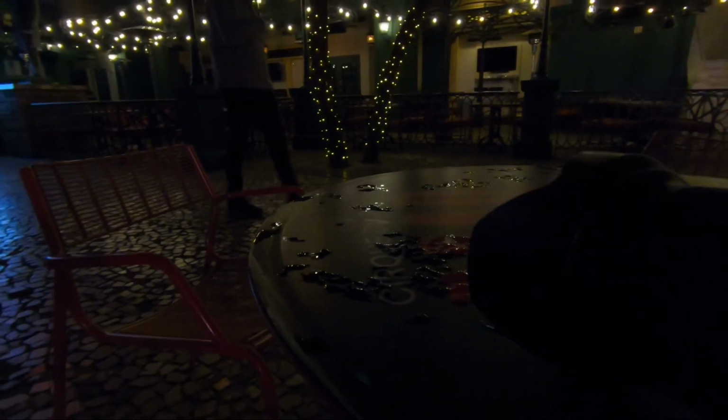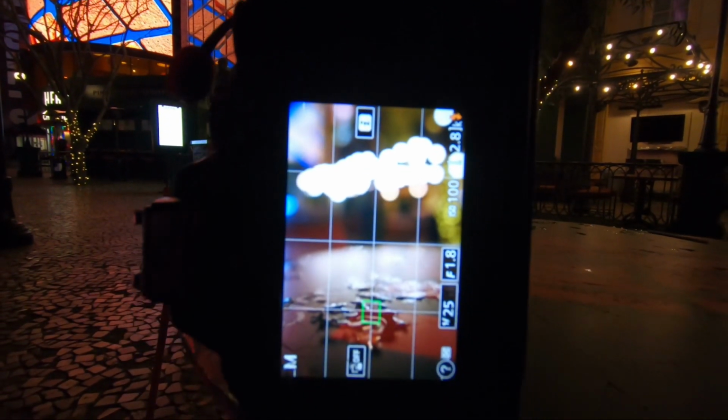As I'm walking around, I'm always looking for any type of texture. And right here I found some more raindrops. I don't know if you guys can see them, but I'm gonna use these in this next composition right here. I mean, look at that. Look at that bokeh. We're at 1.8, 1/25th of a second, ISO 100. See how it looks. Yeah, that's that bokeh I'm talking about.